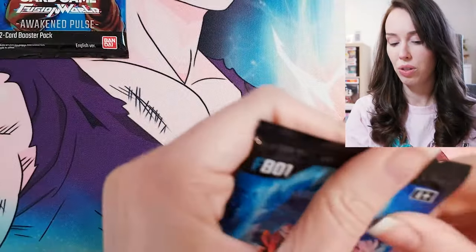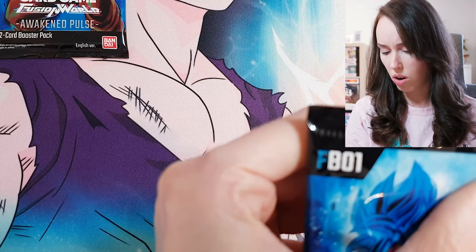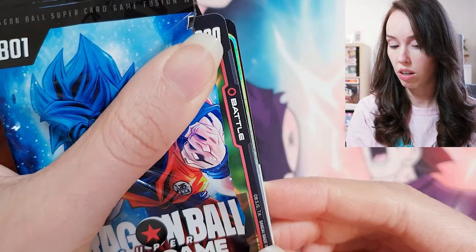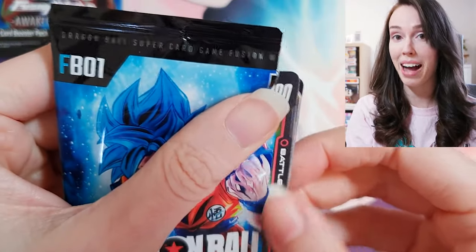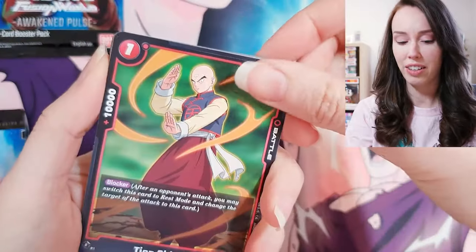Oh, the code card's in the pack. Okay, I thought for a second there was a glitch in the matrix. All right, so we have two packs left for Awakened Pulse. Oh, there's something shiny there. Oh my gosh. Oh, can you imagine if I got the super alt art from a pack battle? Oof, okay, oh my gosh, all right. Oof, I feel like this is gonna be good.